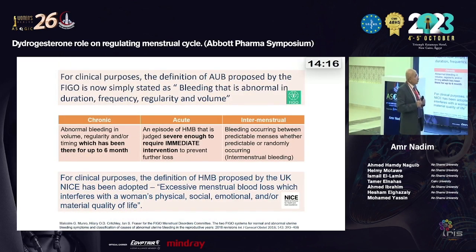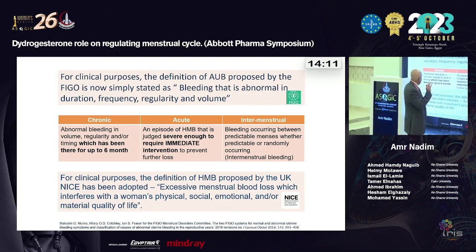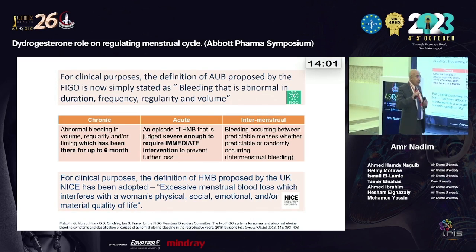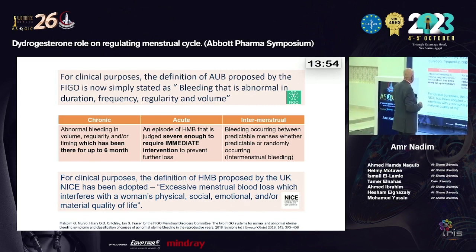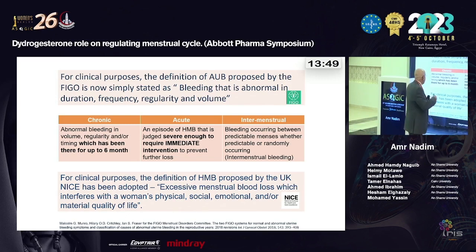For clinical purposes الفيجو قالت ان احنا هنتكلم على كلمه definition of abnormal uterine bleeding as bleeding that is abnormal in duration, frequency, regularity and volume. يبقى بعدوا خالص عن الكلام اللي احنا كنا بنتكلم عليه زمان، وقالوا just it's abnormal in duration, frequency and regularity. والنايسي قالت انه هنقول it's a heavy menstrual bleeding لو if it's excessive menstrual blood loss which interferes with the woman's physical, social, emotional and or material quality of life.